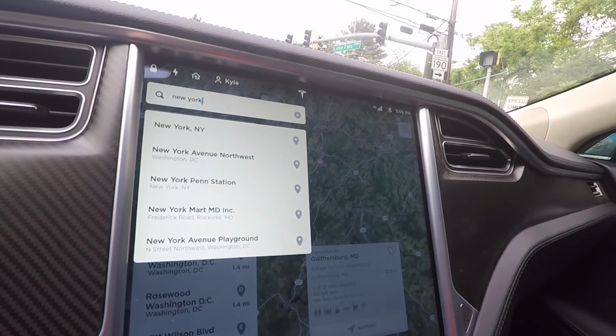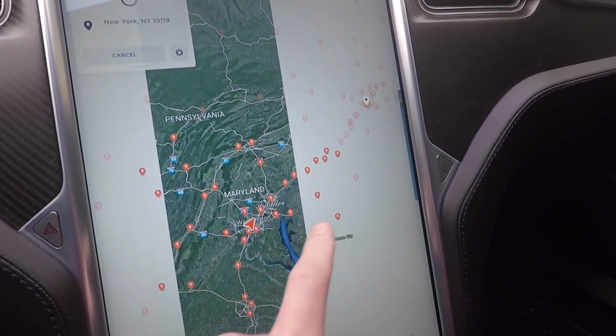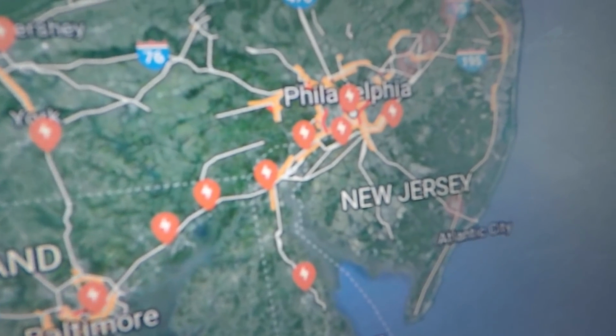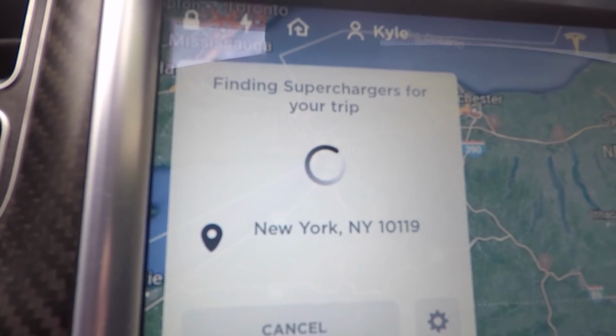And on top of that, when you are doing a road trip, Tesla will auto navigate you to superchargers. So I'm going to do like Penn Station, right? So it's going to take a minute. It pulls up all the superchargers, and you can see like that's 95. You can see how many superchargers there already are. So this is superchargers within range, I think, and then the grayed out ones are not in range. You can see my destination pin, and it's finding superchargers for my trip.